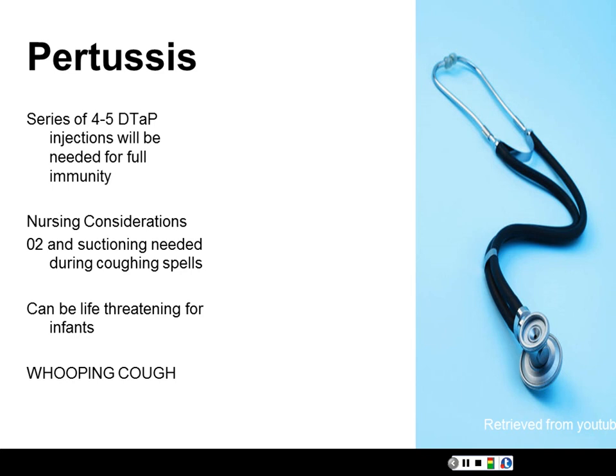It's life-threatening for infants. If they do get it, because it's that horrible whooping cough, they're going to need something respiratory-wise, some kind of treatment, maybe oxygen.